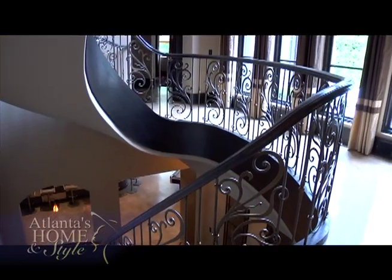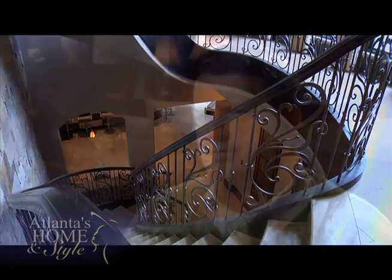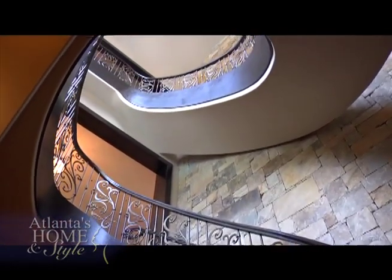Leading down to the terrace level, you're drawn to this incredible floating stone staircase. It feels real Grand Hotel. There's something very romantic and beautiful about this passageway. In this house, the staircase kind of pushed to the side feels real strong, as if it connects the top to the bottom.